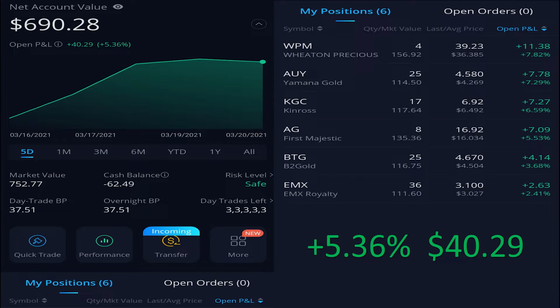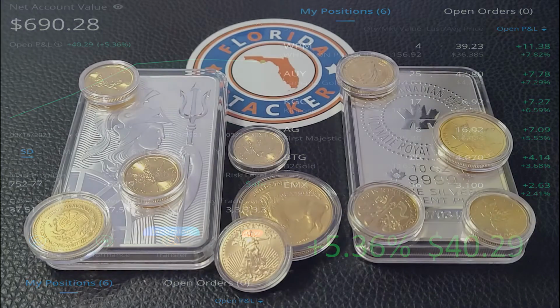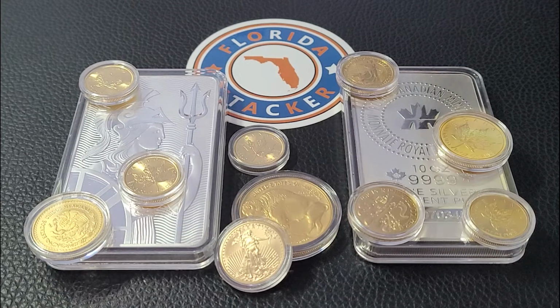All right, so Wheaton Precious Metals is also leading the gains in this portfolio so far with my 3 shares up $11.38 or 7.82%. Actually, 4 shares. We did purchase 1 share this week. So what is Wheaton Precious Metals all about?